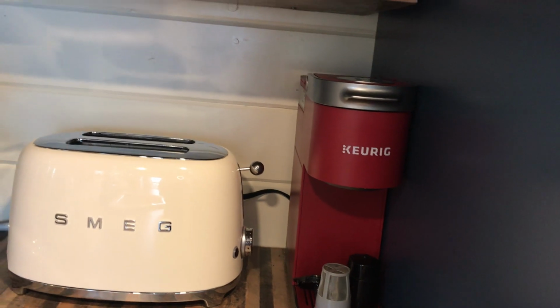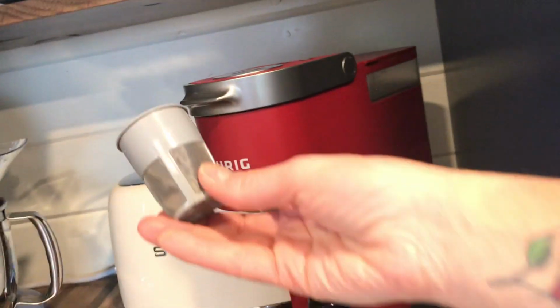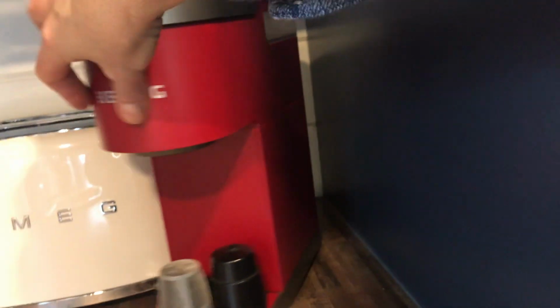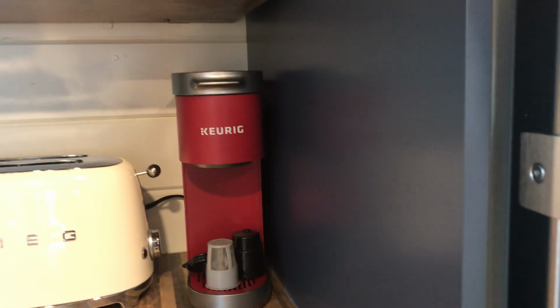And then I have a Smeg toaster. And then my little Keurig coffee pot. This is amazing. I use these little filters, these little reusable cups, and fill it with the coffee, and then make my coffee every day this way. That way I am reducing my impact on the environment and still being able to properly caffeinate myself, because as we all know, that is very important.